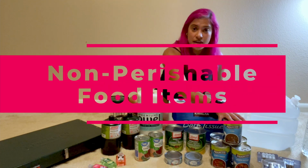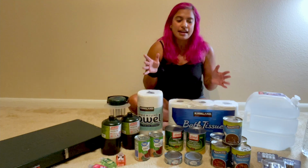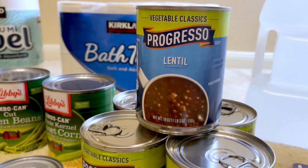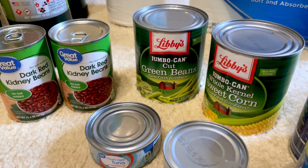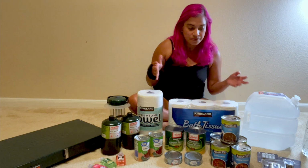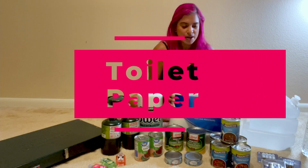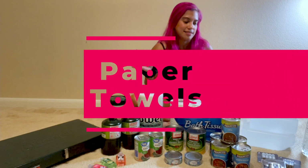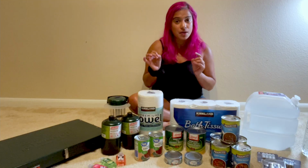Next, non-perishable food items that can last you for 3 days, depending on your household. So we have soups, we have some veggies, we have some tuna, and we have some beans for a household of 2. Definitely just the right amount of toilet paper and some paper towels just in case. Some hand sanitizers in case you run out of water.